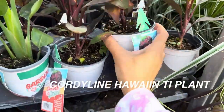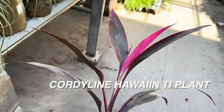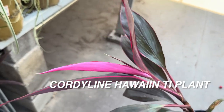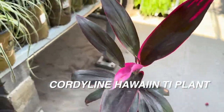Here we've got some more cordyline Hawaiian tea plants. This is by Garden Tropics. This one is for $7.98, just a starter plant. And you can see right over here, there's some pink. I just like the cordyline plants though with the red that I saw earlier in this video. I might end up getting one of the larger ones just because I kind of want instant gratification.